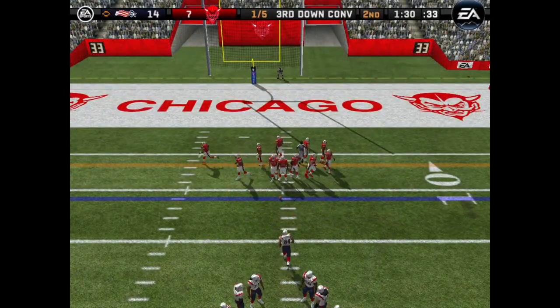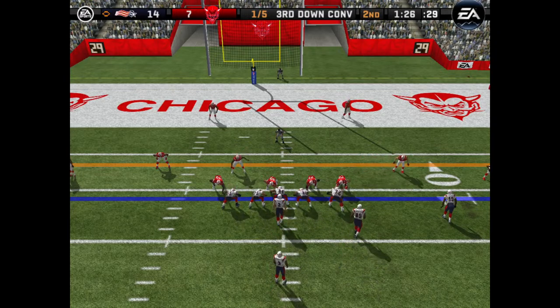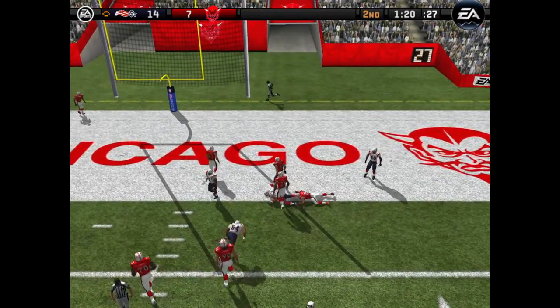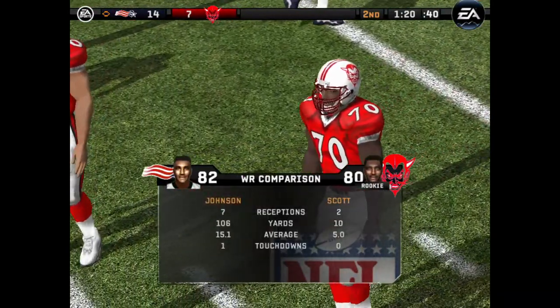Ninth play of this drive. Ball inside the 10. Hunt, the lone back. They're blitzing. Gets the pass off. Complete to the wide receiver. That last reception already puts him over 100 yards today.